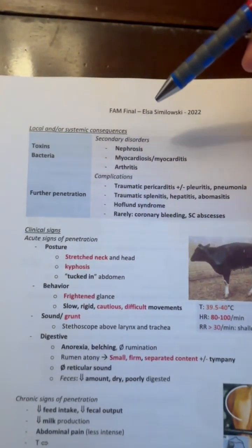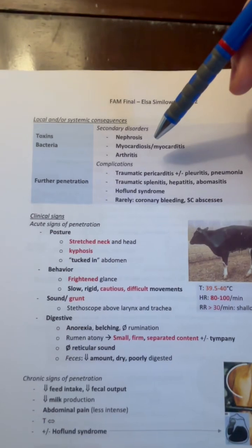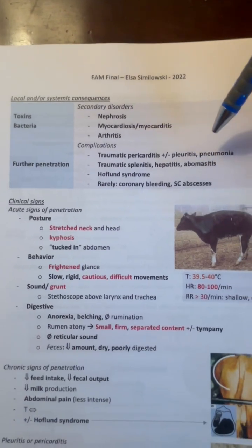The secondary consequences are nephrosis, myocarditis, and arthritis. This is due to the toxins and bacteria. Further complications are traumatic pericarditis, pneumonia, and pleuritis.